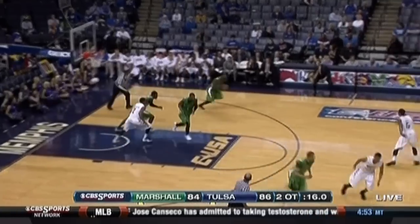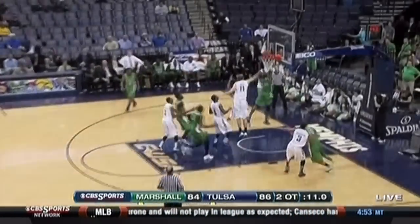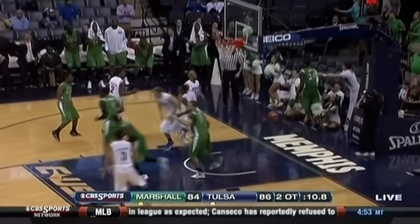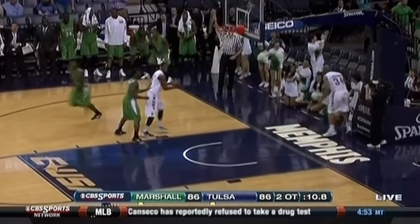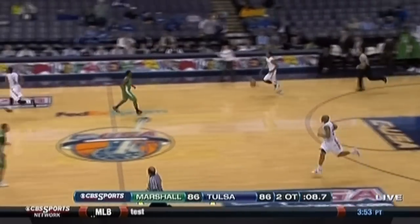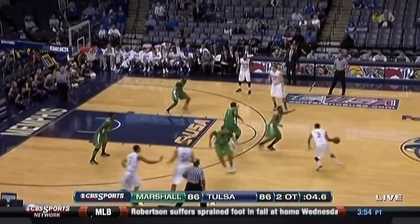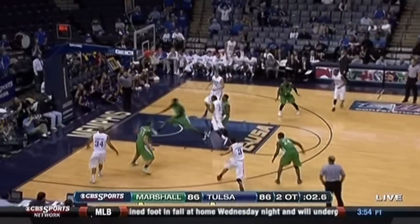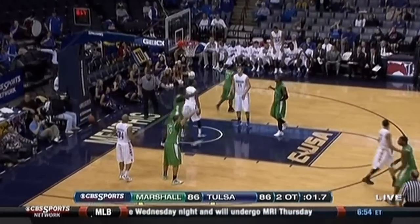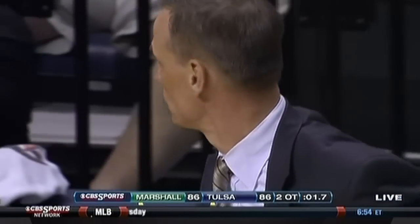Didn't get that roll. And here comes Marshall. Kane right down the middle and in. Too easy, right down Broadway. I mean, Tulsa's got to play better defense than that. Tied at 86. Here we go, 6 seconds. Attack the basket, got to go to the hole. Has it knocked away. And it's going to be Marshall. Great basketball defense by DeAndre Kane. With 1.7 to go.